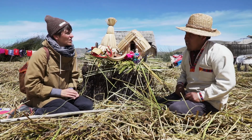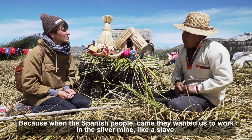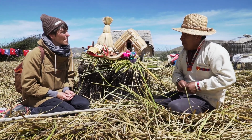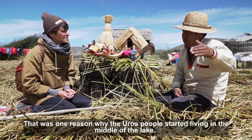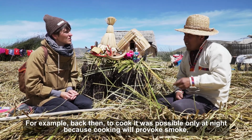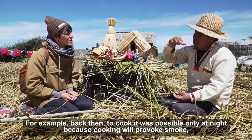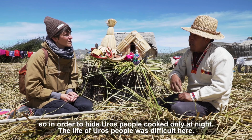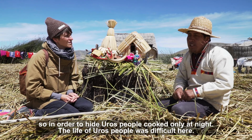Why did you decide to stay on the island? Yes, because when the Spanish people wanted us to work in the silver mine like slaves, that was the reason the Uru people started living in the middle of the lake. For example, cooking was only possible at night, because when they cook, they make smoke. To not be seen, we Uru people only cooked at night. The life of the Uru people was difficult here.